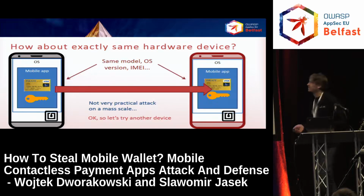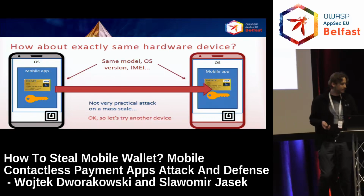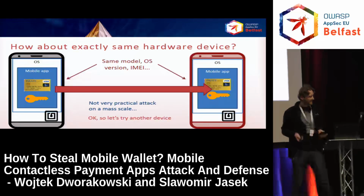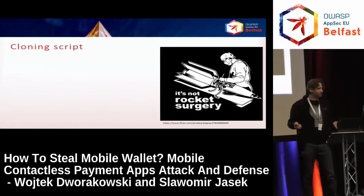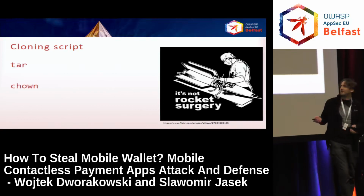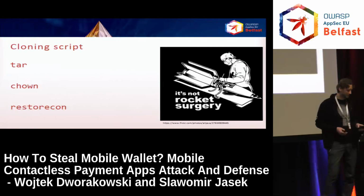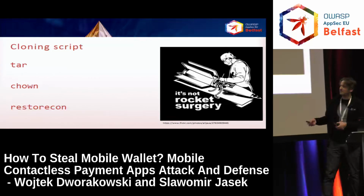I was able to do the cloning. Unfortunately, it didn't work on this payment terminal, but yeah, it's just a live demo. Well, the cloning script was not really rocket surgery. I used just a tar, change owner, and a simple script to restore the SELinux properties.